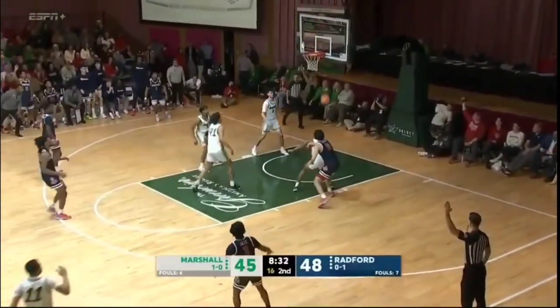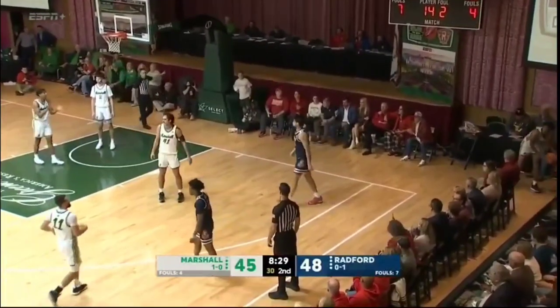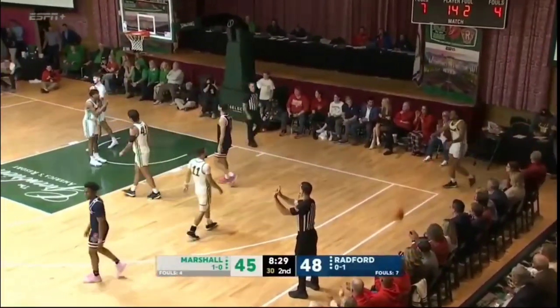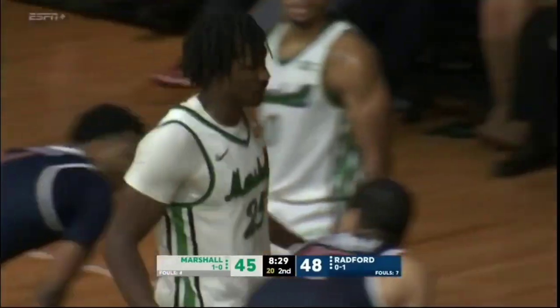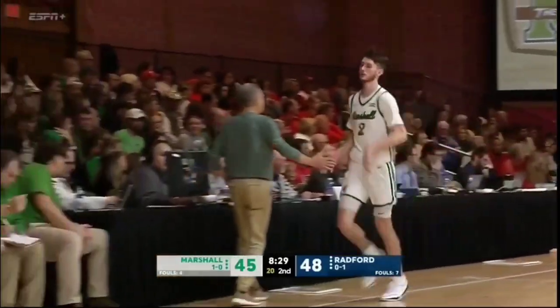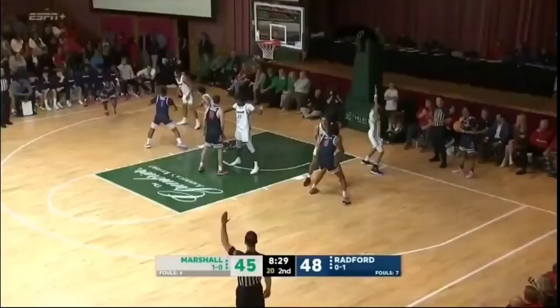Giles, little daylight, left it short. And it trickles out of bounds. Stays with Radford. Shot clock is at 20 on the reset. Boyles 6 points in the second half. Perthman 8. And again, both guys left scoreless in the first 20 minutes. And here comes Obi back on the floor. 10 points, 5 boards for the Thundering Herd.